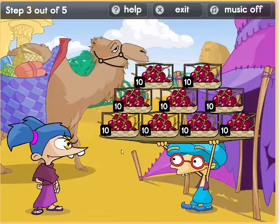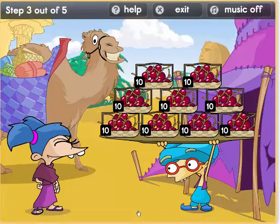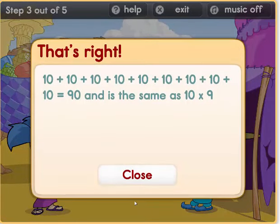We have 10 cherries, guys. So, let's count how many baskets we have. 1, 2, 3, 4, 5, 6, 7, 8, 9. So we have 9 baskets with 10 cherries inside. So we shall do 10 times 9 equals 90. There we go.